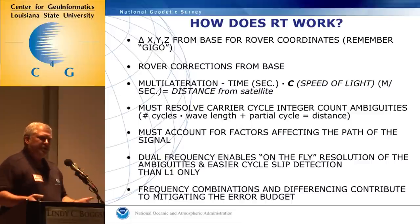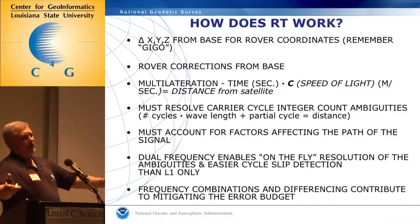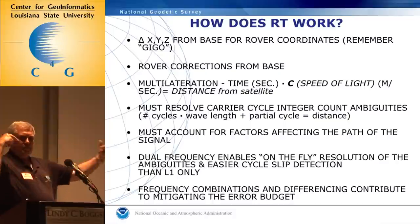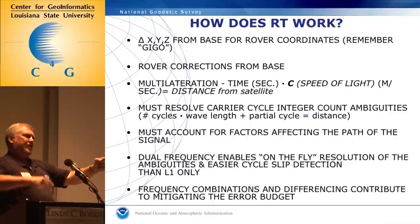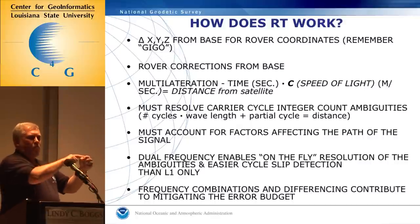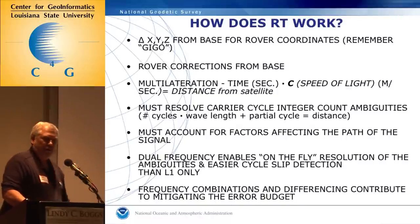And the positioning of a rover is multilateration, like trilateration, only with a bunch more satellites, okay? So it's just an intersection of distances. That's all it is. When you run it through least squares and take into account all the error factors, you end up with your position. Delta XYZ from the base gives you the coordinate. The rover will use corrections from the base or from the network, which establishes the base, if you will.